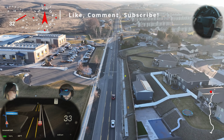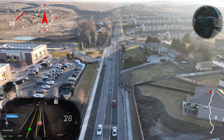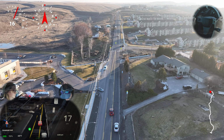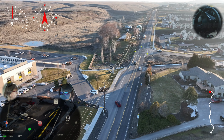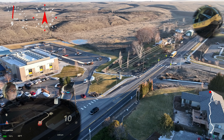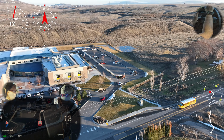This has been another full self-drive aerial perspective video of Tesla's 11.4.9 full self-driving software stack. Now turn left. Sorry, there's a lot of road debris. Now turn left. We're gonna go park.